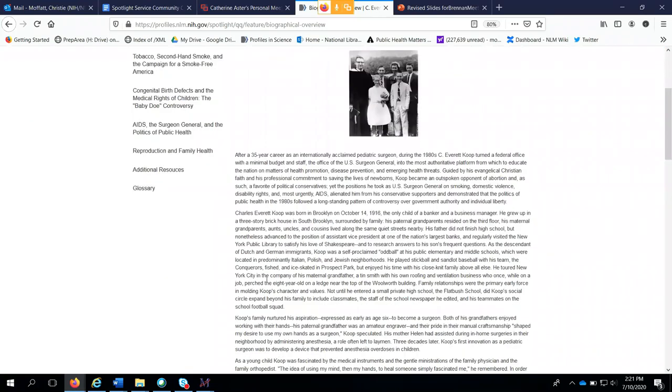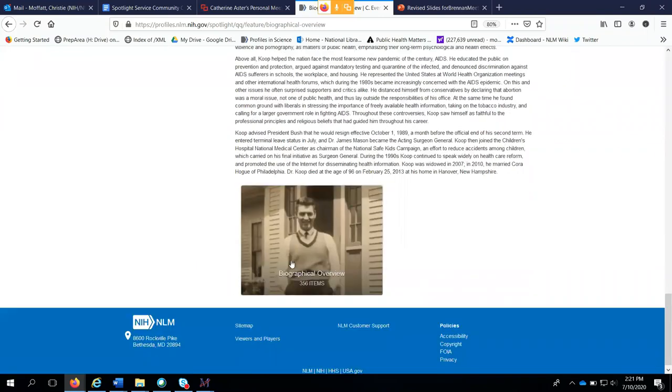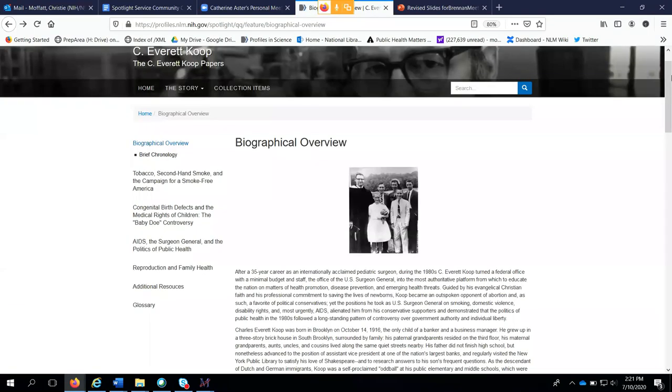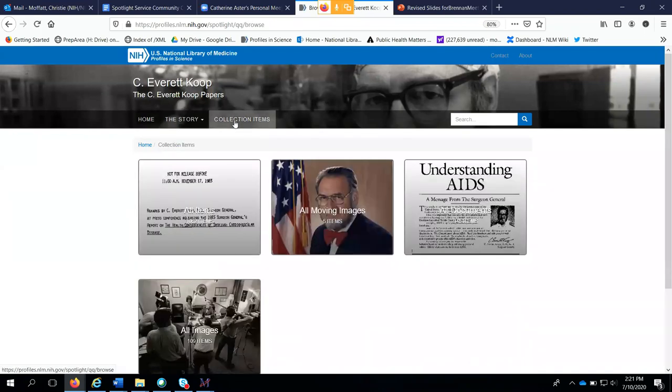And then at the bottom of each section of the narrative, there is a link to a subset of collection items that relate to that section. So you can click here and see all of the items that fit within that biographical information section. So alongside the story, researchers can select collection items from the menu bar to browse the digitized collections, collection items in list, gallery, or slideshow views.